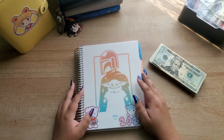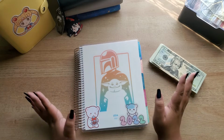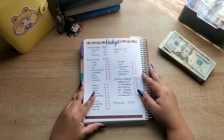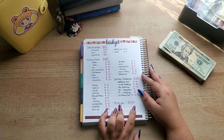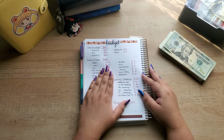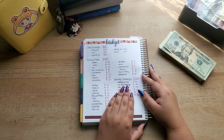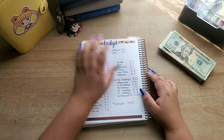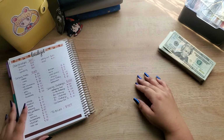Today we're going to be doing our second cash stuffing for the month of September. So let's get right into the numbers. Today we're going to stuff a total of $789. $150 is going to go into my cash envelopes, $405 into sinking funds, and $234 into my savings challenges. So let's get the money on my cash tray and we can begin.